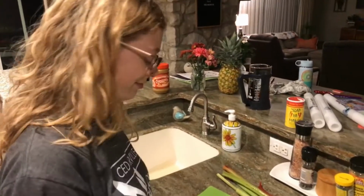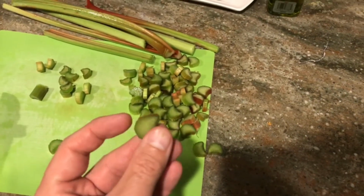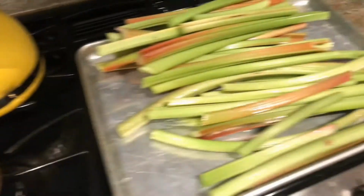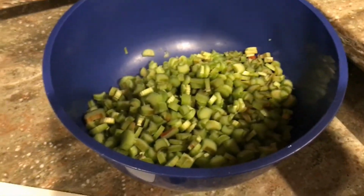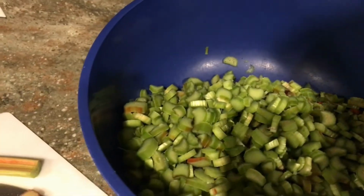My daughter Ruthie is gracious enough to help me chop all this up. Some nice looking rhubarb. Cutting it up in a 1/4-inch little disc there for the pies. Got a little ways to go here. Once we get it all chopped up, we will pack it away using our food saver machine.